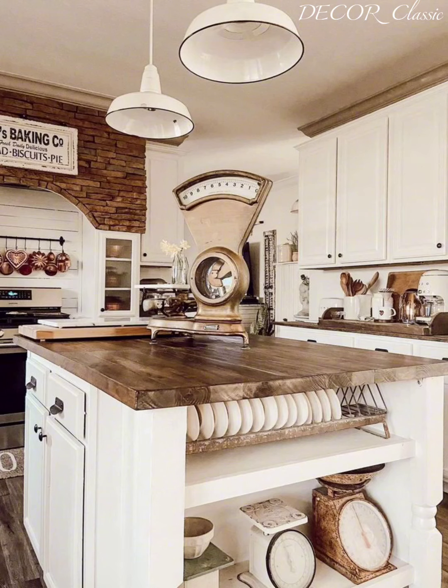Explore the charm of a farmhouse sink with its classic apron front design. We will discuss different materials and finishes as well as tips for integrating this iconic feature into your kitchen layout.